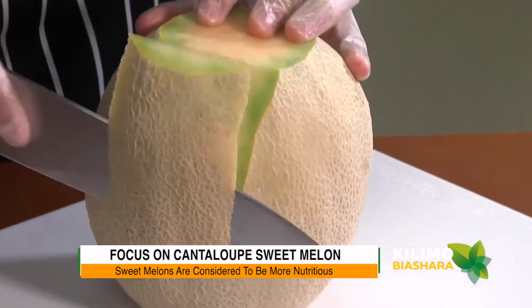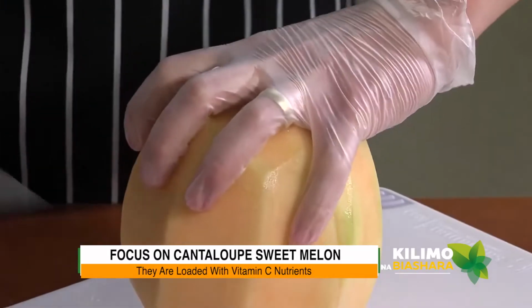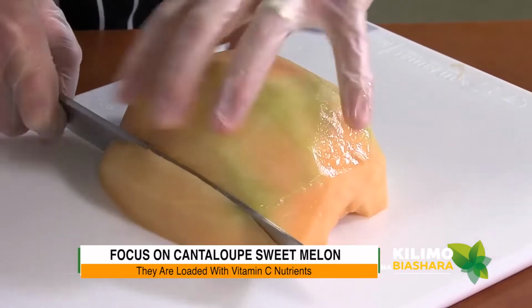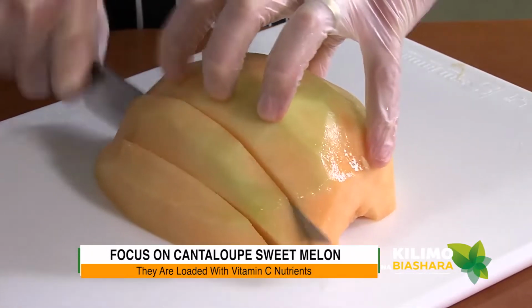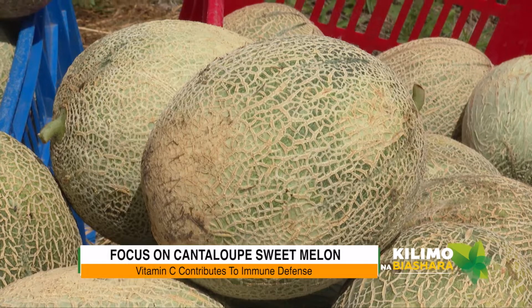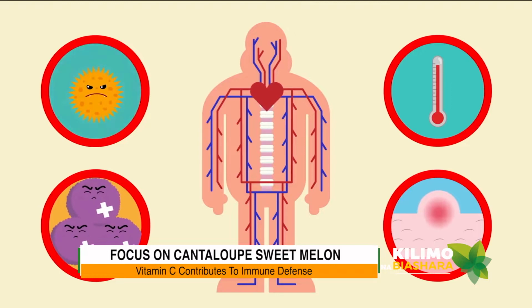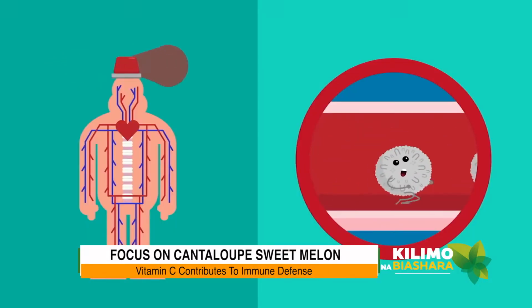Lastly, they're much more nutritious in terms of vitamin C. For example, the cantaloupe is said to have more vitamin C per gram than you find in an orange. And it's a good fruit, which means that it can be very useful for somebody who is trying to build up their immunity.